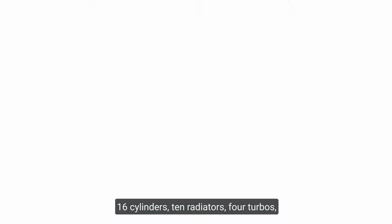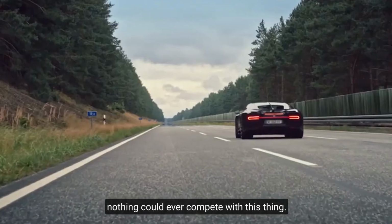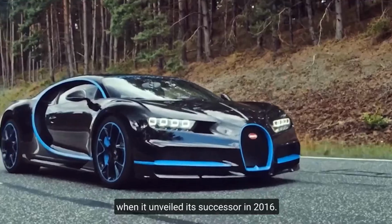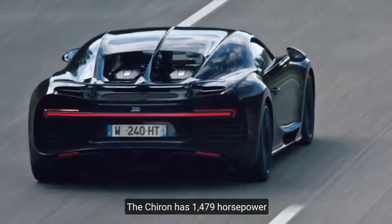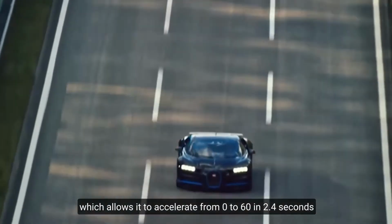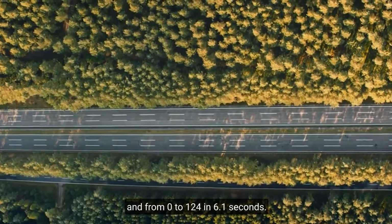16 cylinders, 10 radiators, 4 turbos, nothing could ever compete with this thing. Bugatti, on the other hand, surprised everyone when it unveiled its successor in 2016. The Chiron has 1,479 horsepower, which allows it to accelerate from 0 to 60 in 2.4 seconds, and from 0 to 124 in 6.1 seconds.